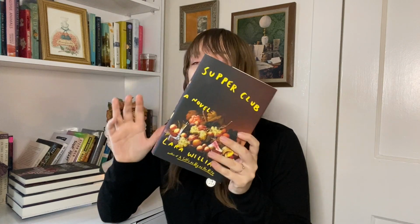I am a huge sucker for food descriptions, books about food, cooking. I've read a number of chef memoirs in my lifetime just because I love the descriptions of food so much. I cannot express it. It's just a certain type of literature that works for me. So I feel like this feminist reclaiming of dark late night supper clubs with this beautiful cover, I'm just gonna lose my mind. I'm hoping it's a new favorite.